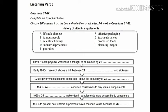I'd say so. In the weekly magazines housewives read, the companies made exaggerated claims about what the supplements could do, and they showed pictures of rats in a laboratory before and after they were given vitamins. The before pictures showed the rats looking very sick. So they scared the housewives into buying their product?